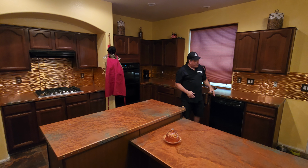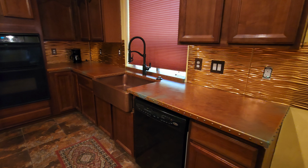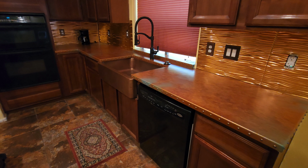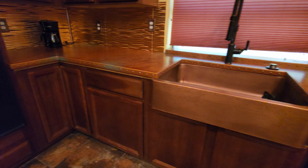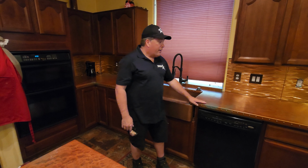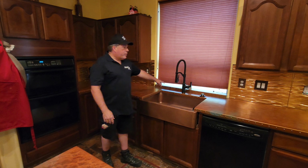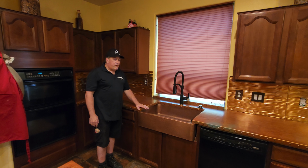What we did is we also put these brads on the outside. These little brass brads are an additional feature we added to the countertops after the fact. So before we put our protective top coat, we put in the brads, and then we did our protective top coat over the entire countertop, and then we did a raised windowsill piece for her around her farm sink.